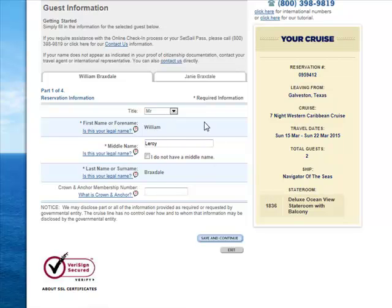This needs to match exactly what's on your passport, exactly. So letter for letter on your passport. And if you're not using a passport, if it's a closed loop, it starts and ends in the same port in the United States, you can use a birth certificate.